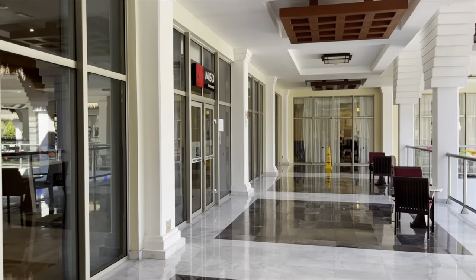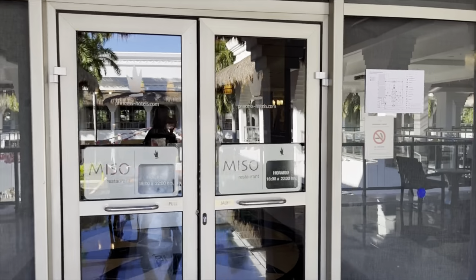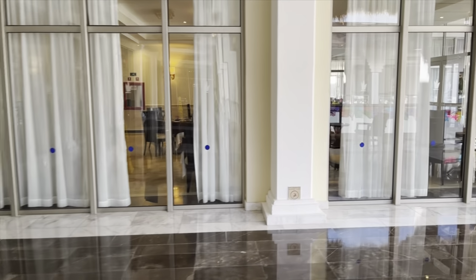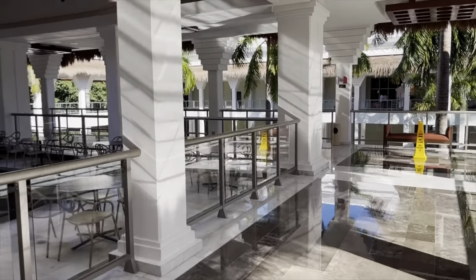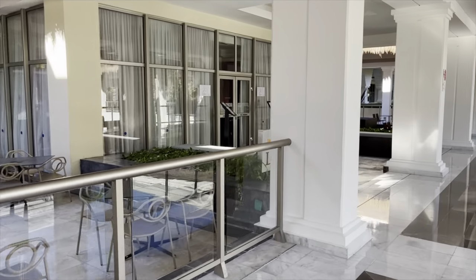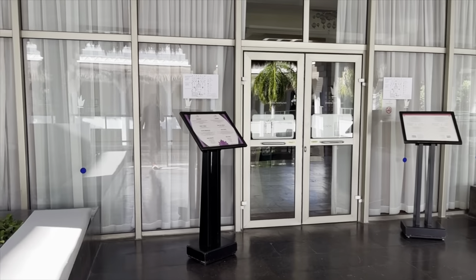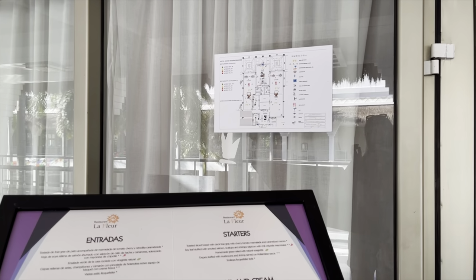And then there's Miso Restaurant, which I think is the Asian one, if I'm not mistaken. And I think there's one more over here. Yeah, there's the restaurants here. This one is La Fleur and La Hacienda. So now you know where they are, upstairs.